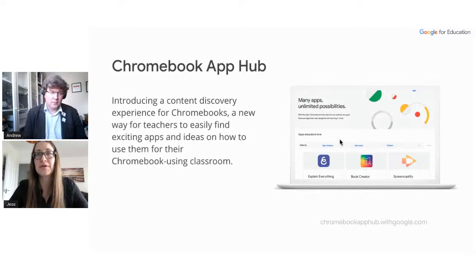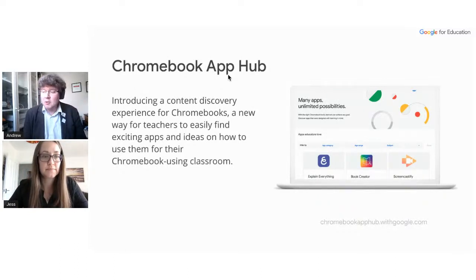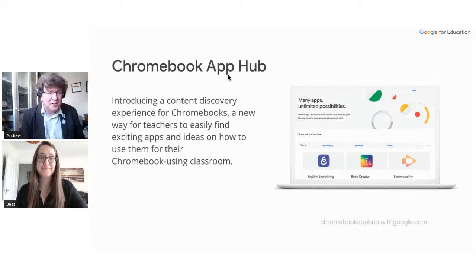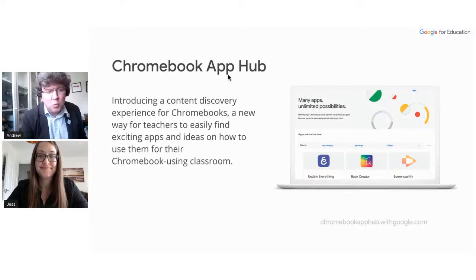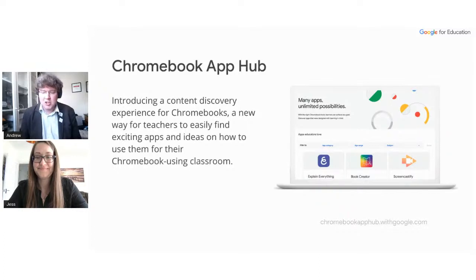And can you just explain the difference between the App Hub and the web store? So as you can imagine, all of those ways of getting apps brought us thousands of apps. And that's difficult as a teacher. It's difficult to work out, well, what do I need? I want to teach maths. What tools should I use? And so recognizing that this was a problem for people to find the right apps, Google created something called the Chromebook App Hub. The Chromebook App Hub is a dedicated website designed to help teachers find the apps they need to support teaching and learning.